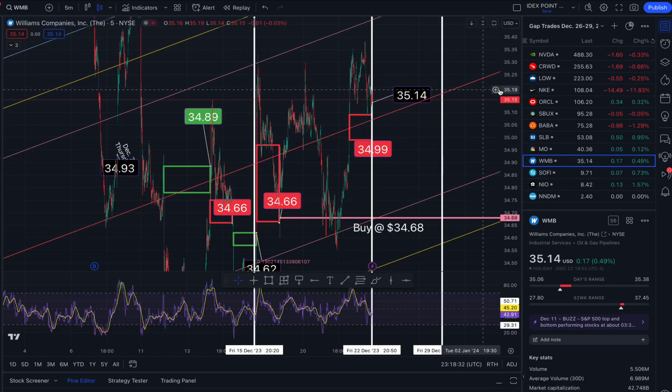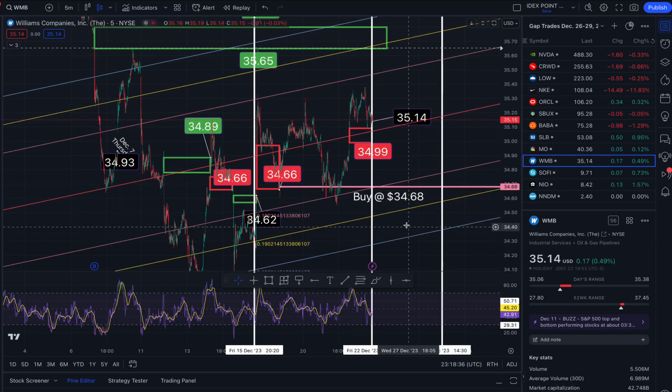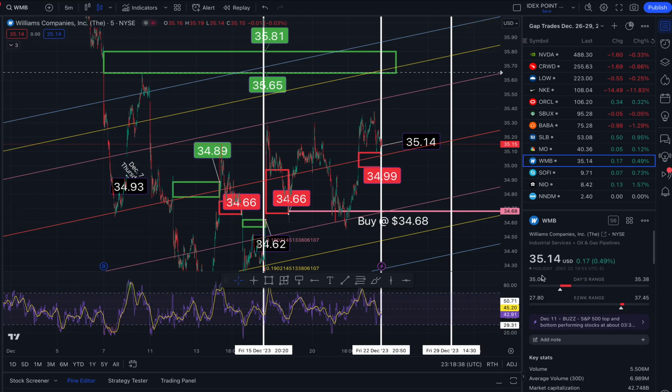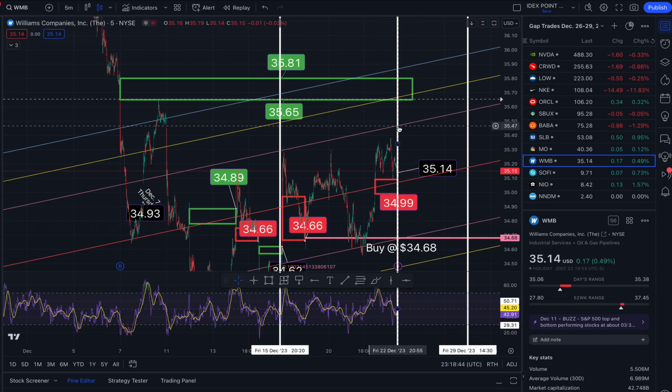The next one is WMB. I bought in at 34.68. Right now we are at 35.14, up almost 0.5%. To the north side from where we are takes us to 35.47. This gap forms at 35.65, closes out at 35.81. 4 standard deviations is 35.87.